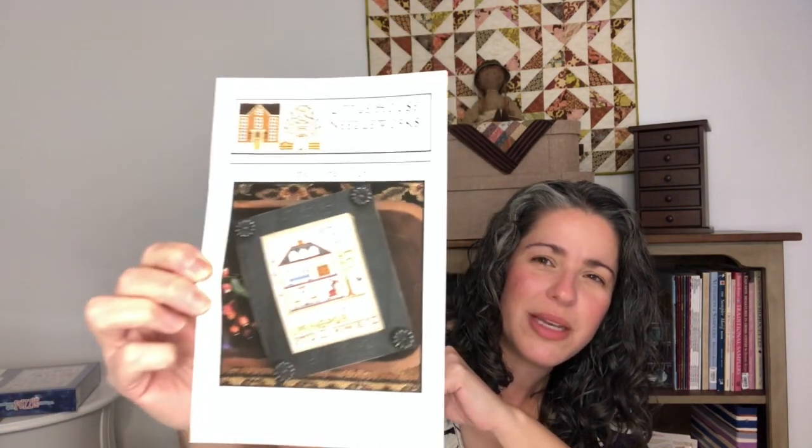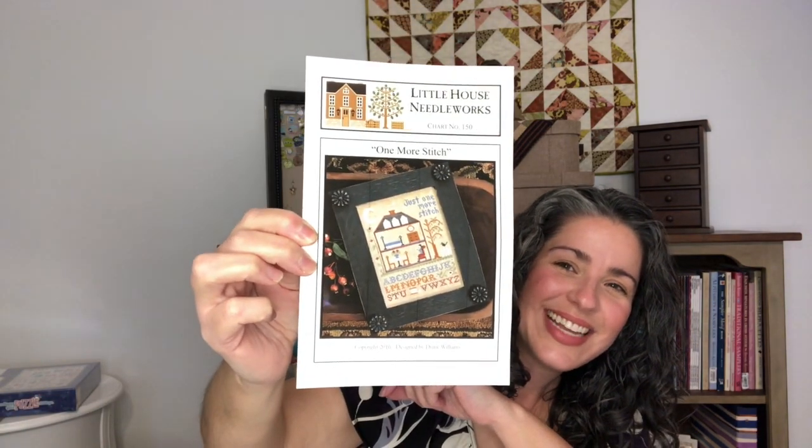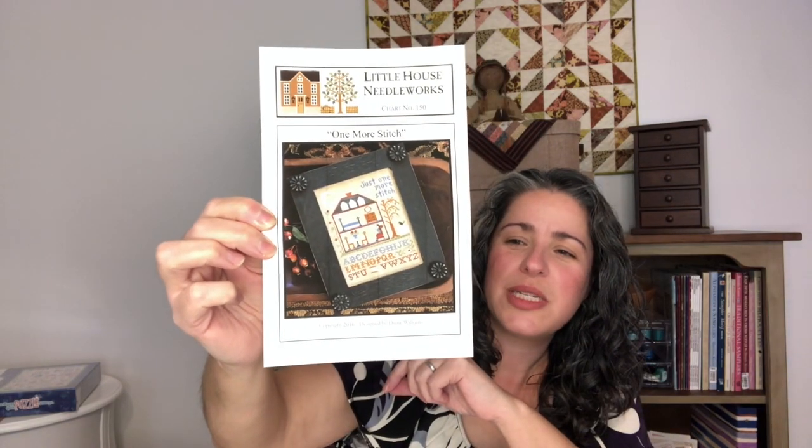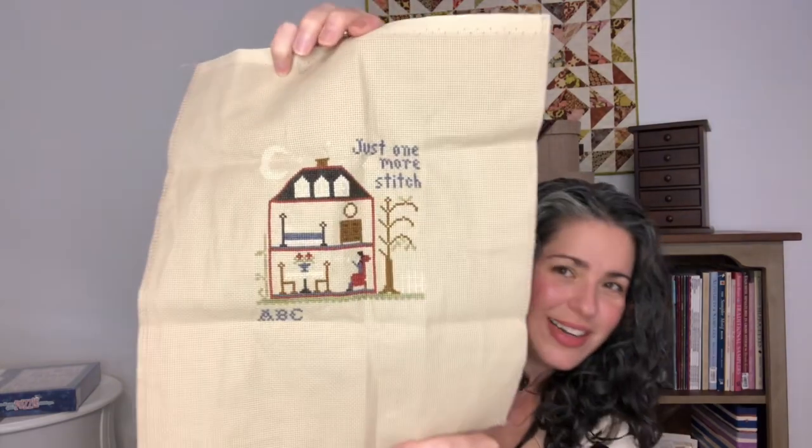There is another piece that I started working on, and this is a small sampler. I love samplers, and that was one of the reasons I wanted to start cross-stitching. I want to have a wall of samplers. I purchased this one, I want to say in 2019. It was a little kit, so all the flosses came, and then I bought the fabric. So this is what I have so far.